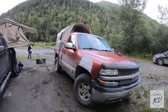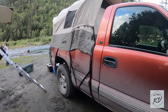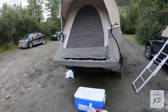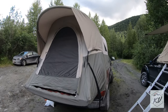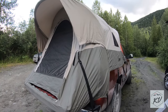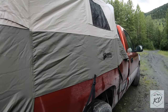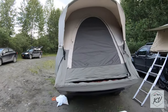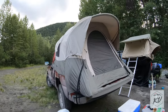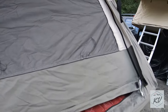All right, guys, so we have the Kodiak canvas tent on a 6-foot Chevy Silverado, an '01 Chevy Silverado with a 6-foot bed. This Kodiak canvas is from Cabela's. Richard paid about $300 for it. It covers the entire bed, fits 2 cots, and it stays pretty warm and toasty. We've tested it in some serious winds.